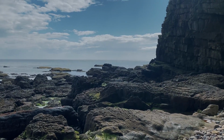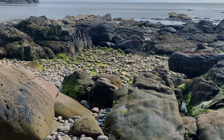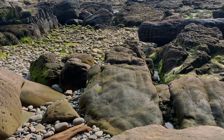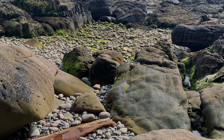We were trying to walk across there and I managed to slip on one of these rocks. So if you do plan to come down here and walk across, be very careful. Luckily I haven't hurt myself and I managed to sort of stop myself. I sort of got my hands out as I landed, so not too bad, just a bit dirty.